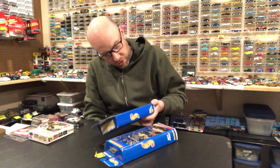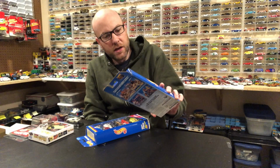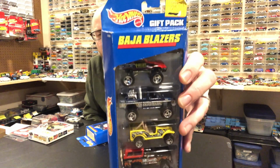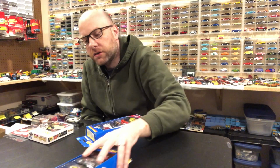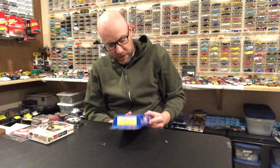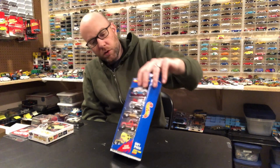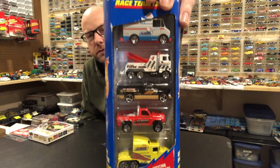These 5-packs are kind of goofy. This one's from copyright date 97, and this one's copyright date 98. But we've got the Baja Blazers, which includes a blazer in there. So we're going to go ahead and open up that one and take a look at all 5 cars in that pack. And then the other one is the Hot Wheels Race Team Crew, which is this one right here. This one's pretty cool too because it's got what was it, Kenworth in there as well. So we're going to go ahead and check out those.